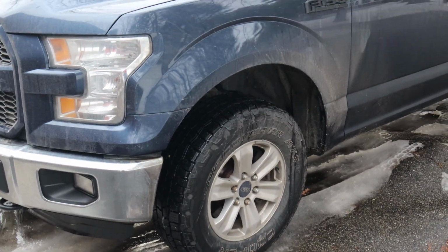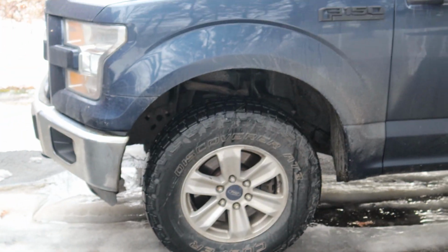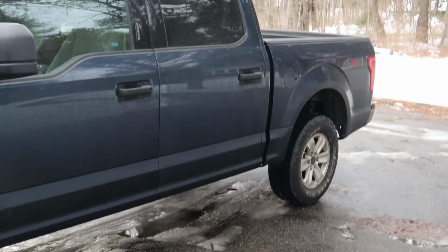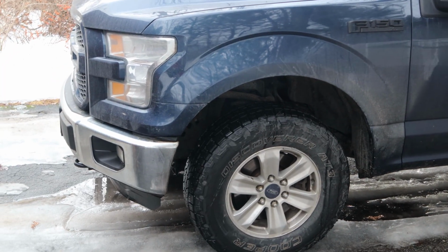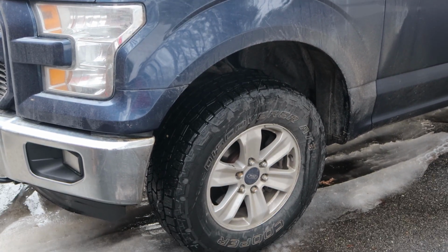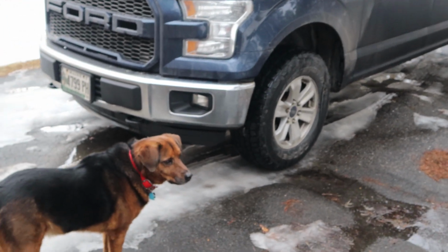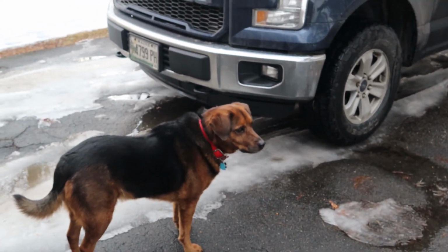I did buy these Coopers at the time with a $70 mail-in rebate. Altogether it was about $700 for the set, but with the $70 mail-in rebate, that did knock it down a decent amount. I just wanted to give an overview on these tires. I enjoy them, I like them, and if I were to buy another set of tires, I would highly recommend these for the price point that you can get them at and the quality of tire that I've gotten out of this so far with about 10,000 miles on them. I'm pretty damn happy with it.